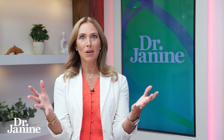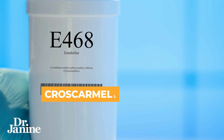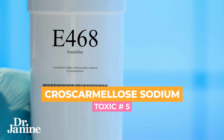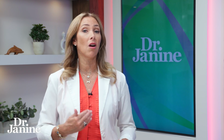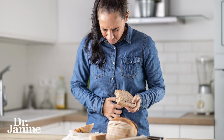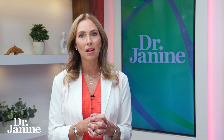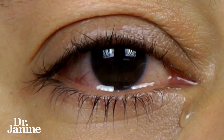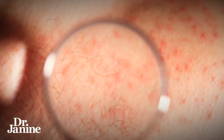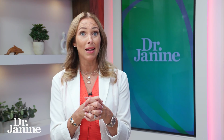Another one on my list, so number 5 on my list of toxic ingredients that could be in your supplements, Croscarmellose Sodium. So they use this as a disintegrant, and it can be very harmful, especially if you have a compromised digestive tract, if you're celiac. You don't want to be taking and ingesting this toxic ingredient. It can cause eye irritations if you get it in your eyes, and can even cause skin irritations as well. So that's another one to make sure is not found in your vitamins and supplements.